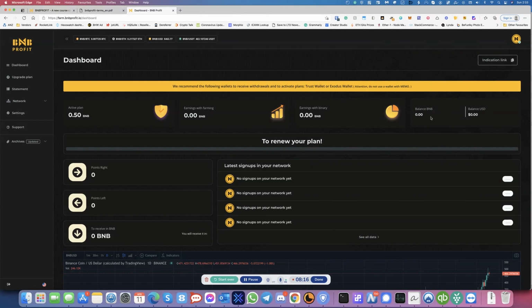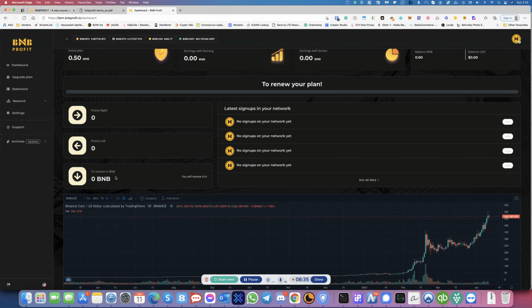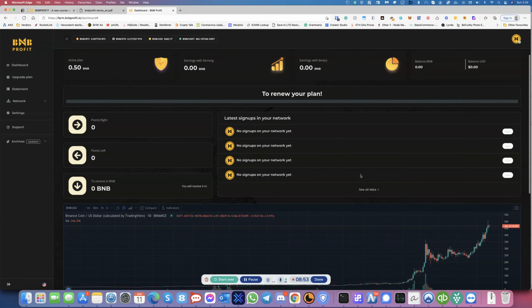Over here, it shows you the balance and then the balance in USD. Here it shows you how many points you got from your right and left. This is the example which we just saw, team A and team B. Points right would be team A, points left would be team B, and so forth. To receive in BNB, 0 because I just made the deposit, so it's not going to show up until later. Again, it shows you the latest signups on the network. Everything will show up here. If you click on see all data, it will show everything.